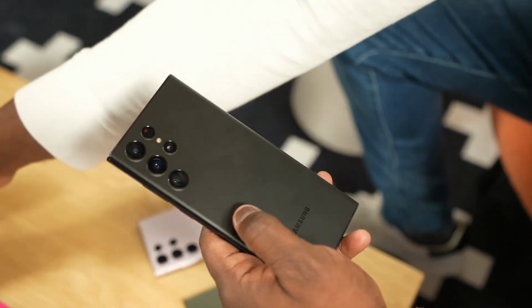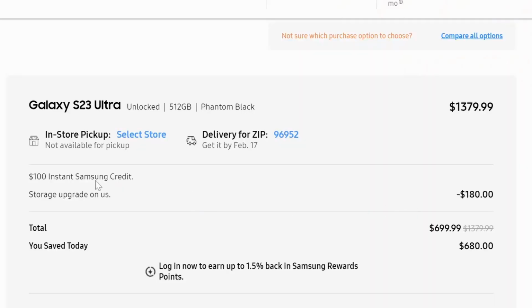If you pre-order the Galaxy S23 Ultra, you are going to get a $100 Samsung credit and some good deals on the Watch 5 Pro and Buds Pro too.